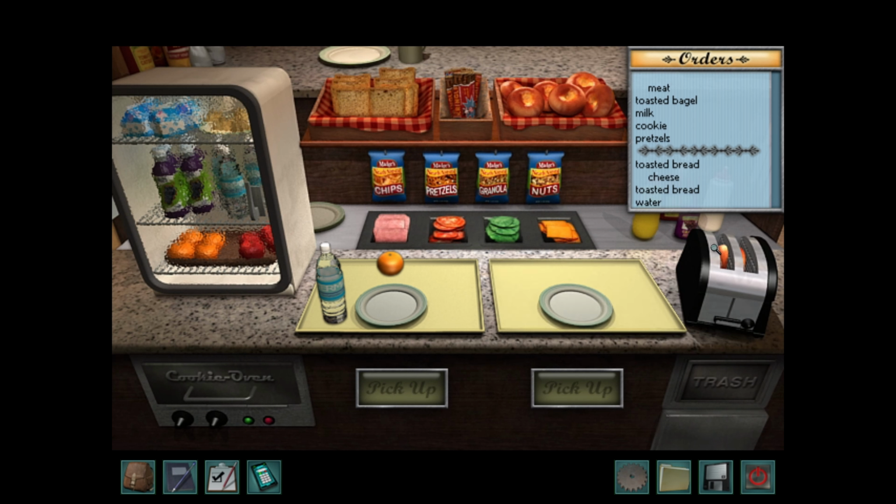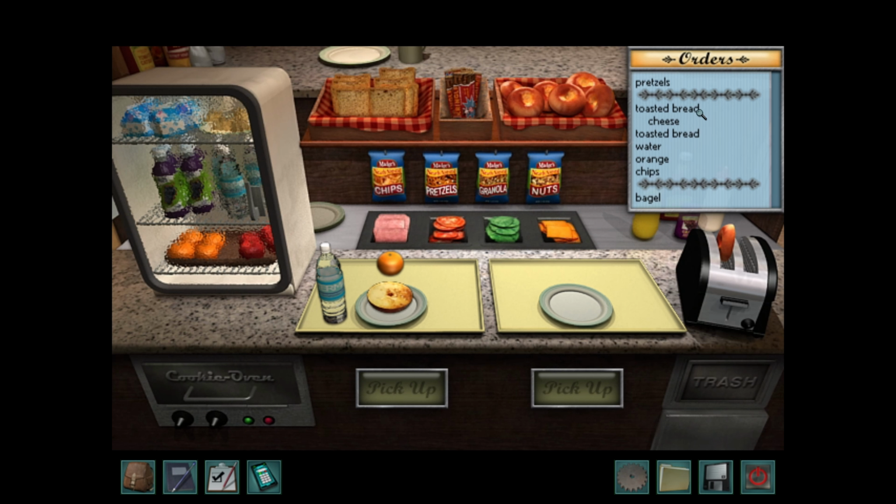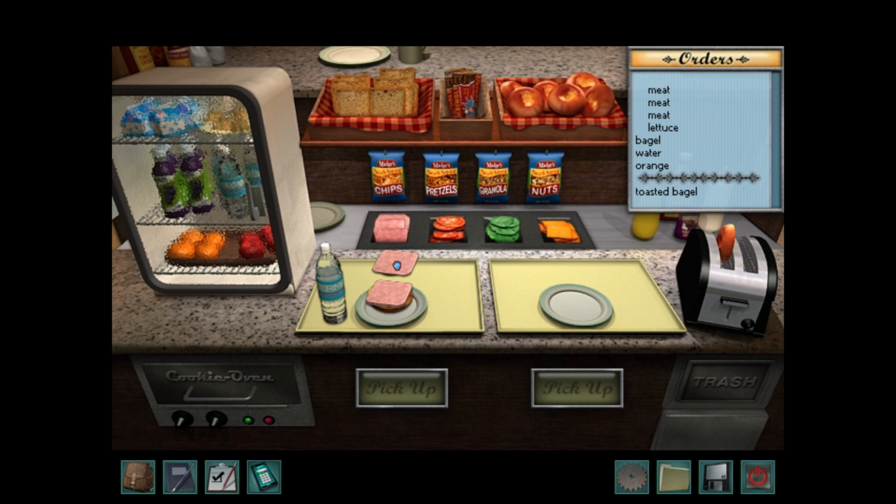Oh, the orders went too quickly. Jeez. Good gravy. How do I scroll up? Oh, here we go. Okay. All right. Meat. Lettuce. Bagel. Do-overs. What? Water. Bagel. Meat. Lettuce. Bagel, water, orange. What is wrong with this? All right, fine.